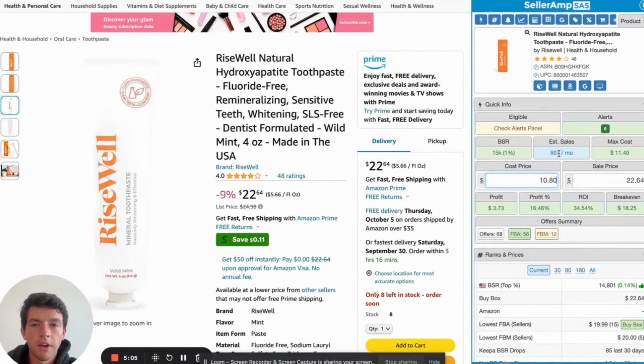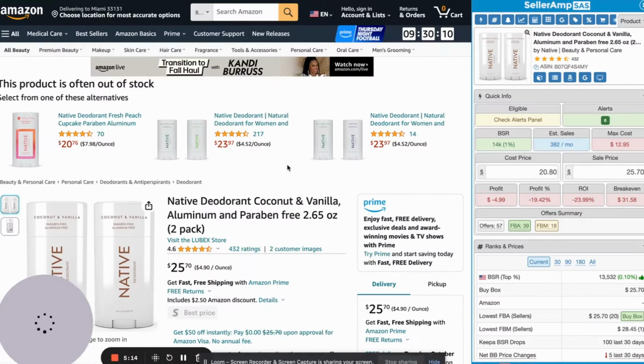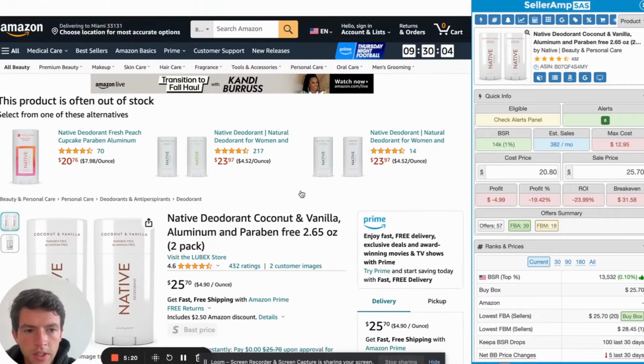Right, so at a 15K rank, about $3.50 profit per. That's not a bad product whatsoever. And we found that just from opening up the storefronts of other sellers on this listing. Right here, right, so that looks fine. Right here, let's see, Native right here. So this is a 2-pack of this 3-ounce deodorant basically right here.